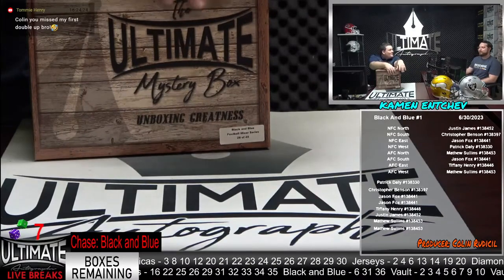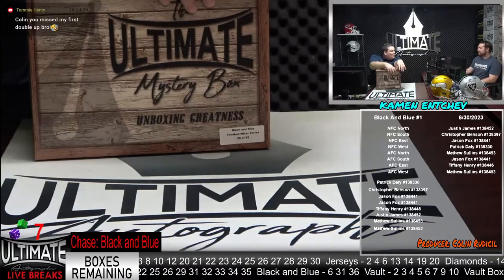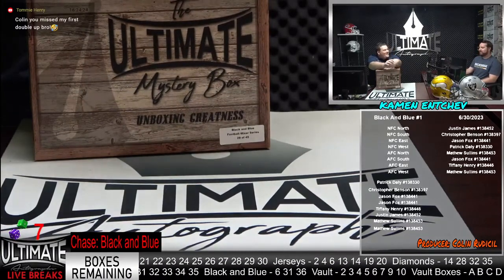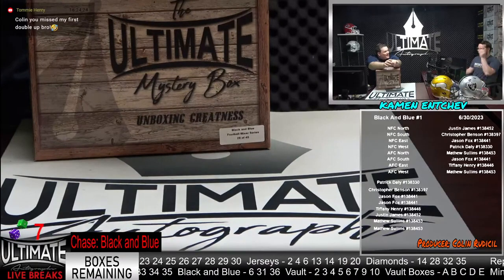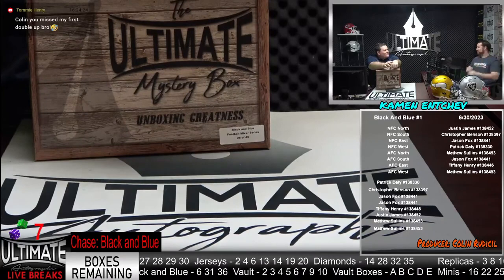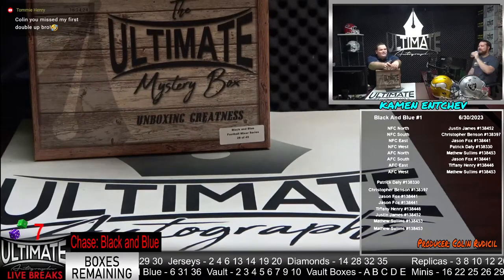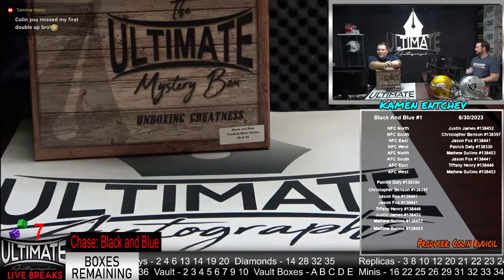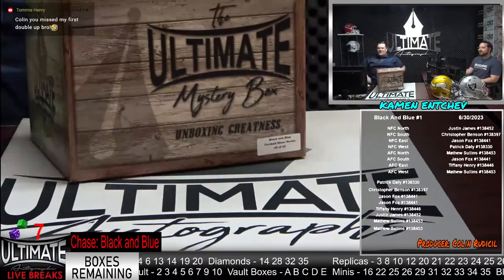2 boxes come out. Robbie Gold, Bears kicker, one of my favorite players ever, Penn State jersey. What? And Big Ten, Penn State. Next box, Charles Woodson, one of the best corners of all time. That's amazing. Tommy Henry, 1 spot, wins both. It was cool. Tommy did work. That's crazy, dude. Did work last night.